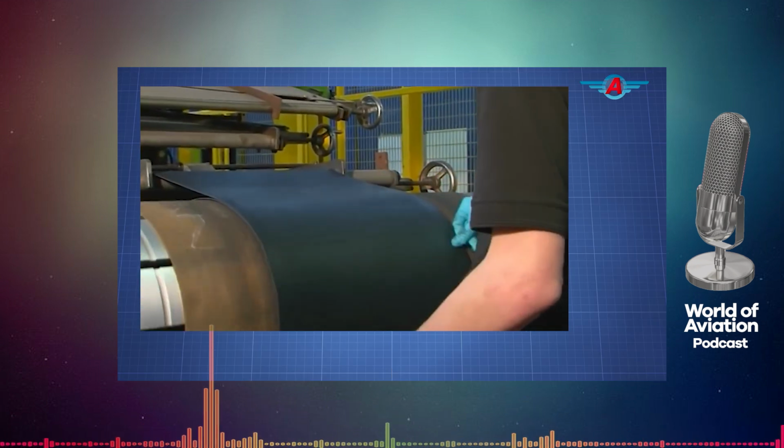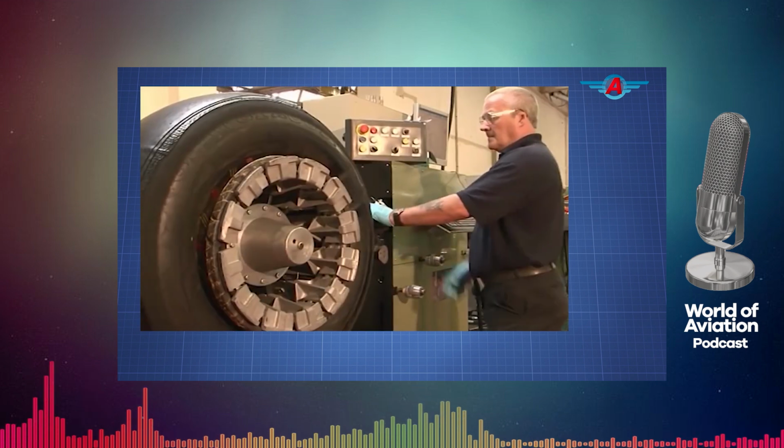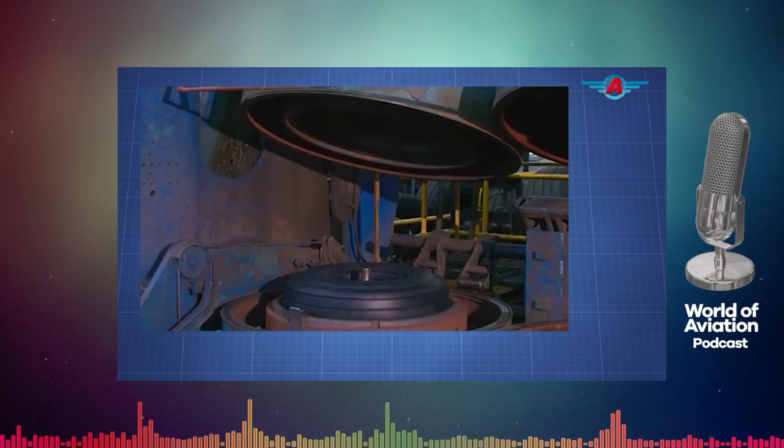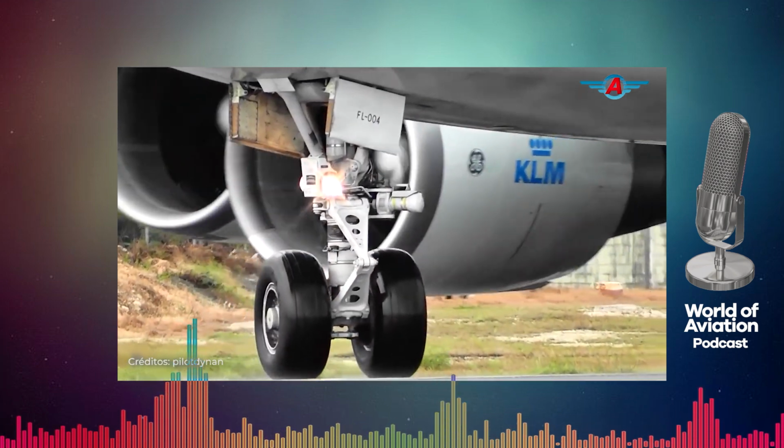Okay, let's start by unpacking what these incredible things are actually made of. You might think, well, rubber, of course, and you'd be partially right. Only partially. But aircraft tires are far beyond your average car tire. We're talking about a sophisticated blend of around 200 different materials.